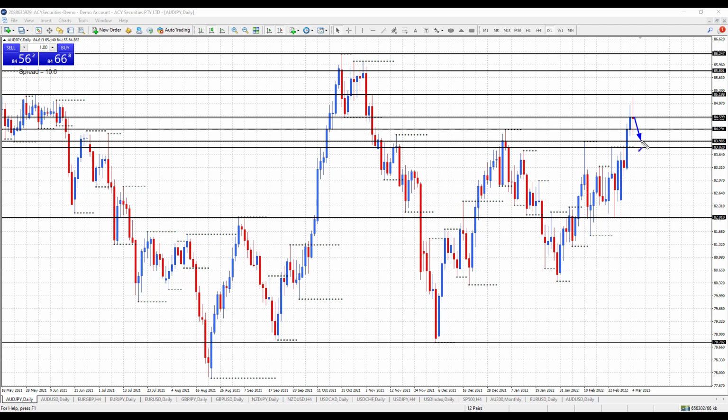Then the question is, do those levels hold? If they don't hold, then depending on what happens, we could move back down to 82.01 weekly support down here. If 83.98 holds as support, then I would anticipate that we're going to move back up and re-challenge 85.18.